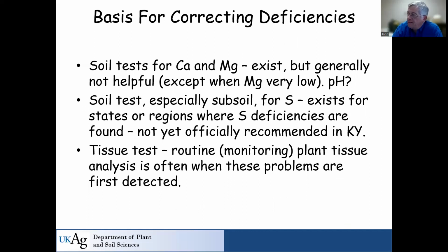Now, the basis for correcting deficiencies of these three secondary macronutrients depends partly on soil test and partly on plant tissue analysis. Soil tests for calcium and magnesium, we do them routinely, but they're generally not helpful except when magnesium is very low. And part of the issue is if you maintain the pH, they rarely will get very low. Soil tests, especially subsoil S, exist in other states and regions, but it's not yet officially recommended in Kentucky because we don't have a correlation. We can't tell you exactly where subsoil S needs to be, so we don't recommend fertilizer. That's one of the areas of active research at present.